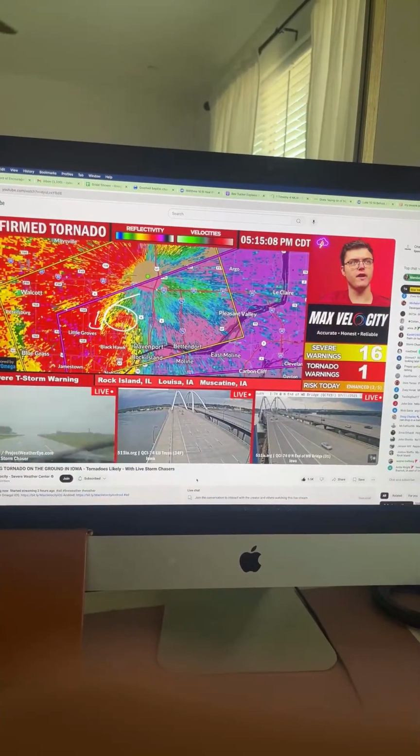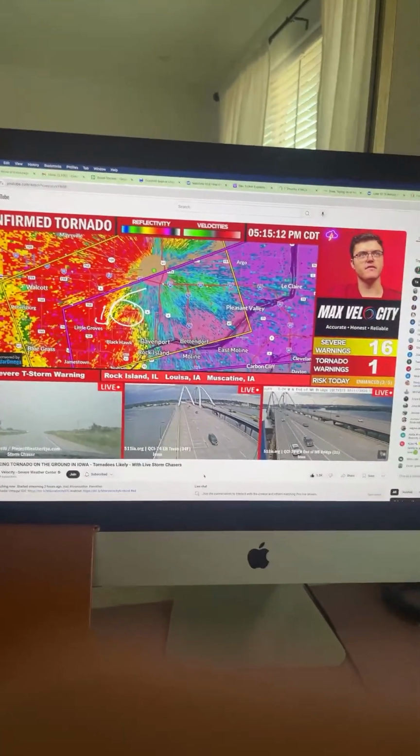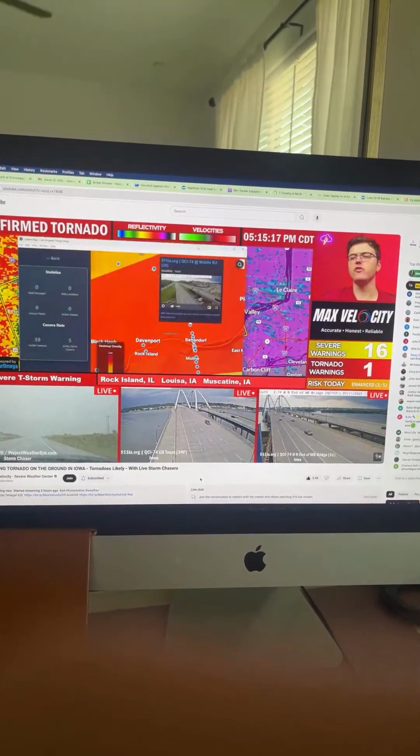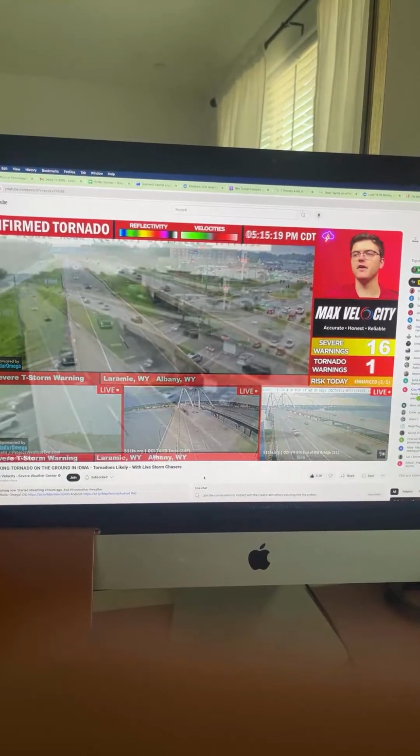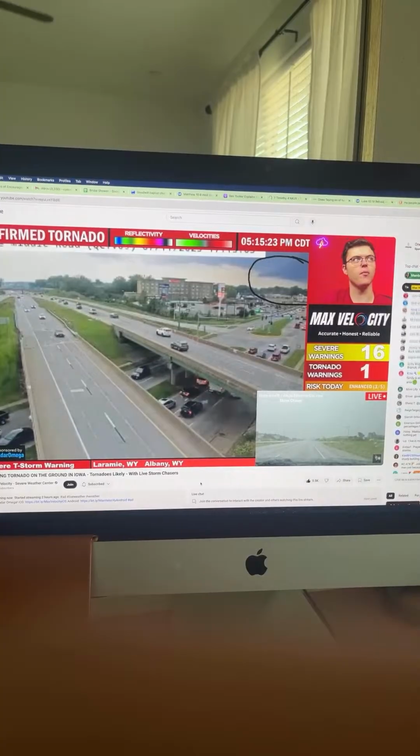A few shots right now from Davenport. See if anything has a view of this. Actually, we do have a little view of something. This is a view from one of the cameras on the east side of Davenport. Very far right side of your screen, you can kind of see the leading edge of the storm. It's hard to see right now.